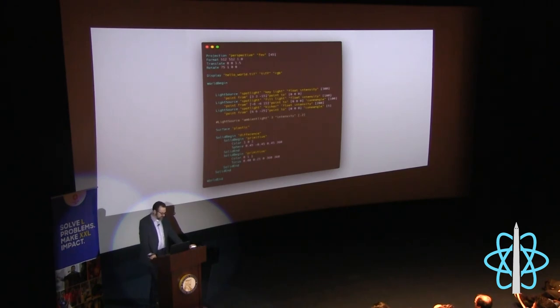And then I'm going to translate and rotate some things with the camera. Then I'm going to say, here's my output file. Then I define the world. I've got three light sources, which are three different spots. Anyone who's ever done camera lighting, you get typically three spotlights, and they are at different intensities to give a good lighting setup.